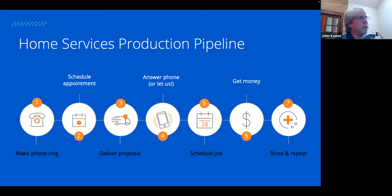So step one, making the phone ring, right? You're running ads, you've got a website, maybe you get leads from third-party lead gen sources, right? All those lead sources, all those lead activities can flow directly into ServiceMinder. We can push those leads out to a call center so they can initiate outbound calls immediately. We have marketing automation tools to kind of nurture them along to get them to the point where they're ready to actually schedule an appointment.